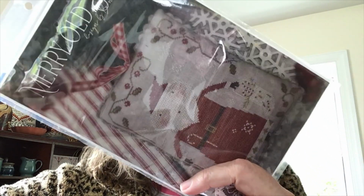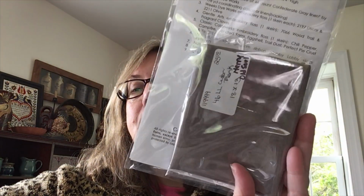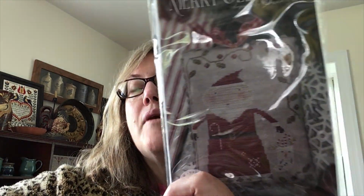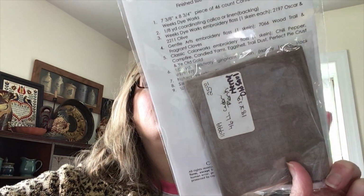And I've got in here 46 count Lakeside Linen Cedar Plank, which is interesting because it's a lot darker. But the white would really pop on there. So I will give it a go. That's exciting to try. It'll have a different effect, but I think it'll be fun.